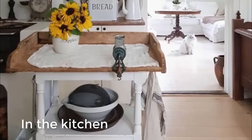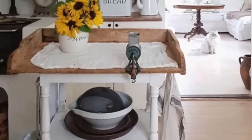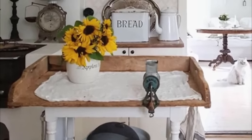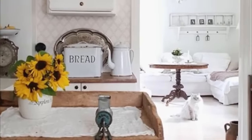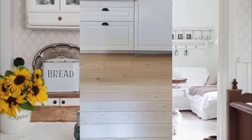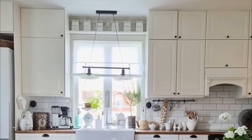In the kitchen. It's a very inspiring house, with a beautiful interior design that is different in each room and yet there's a continuity throughout the house. White cabinets are the standard for many kitchens, but vintage accessories and wood details give it a timeless design.